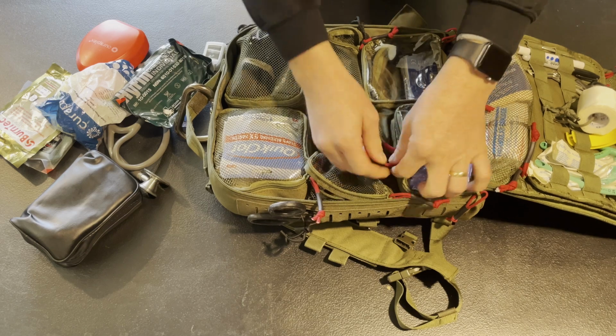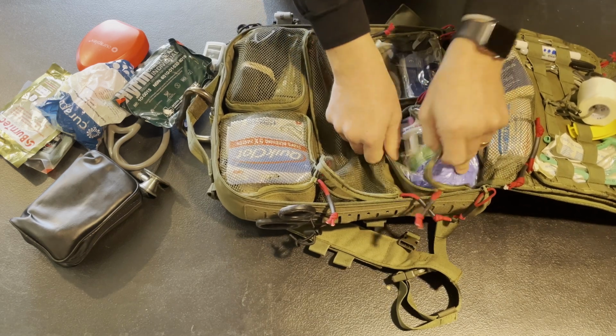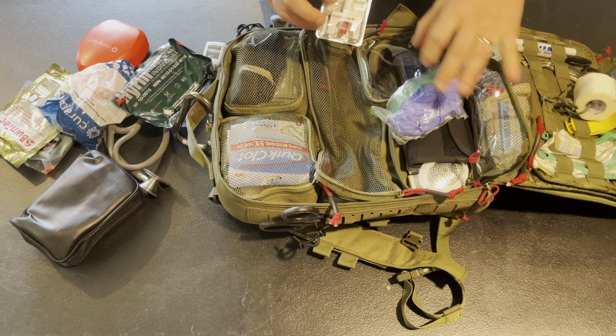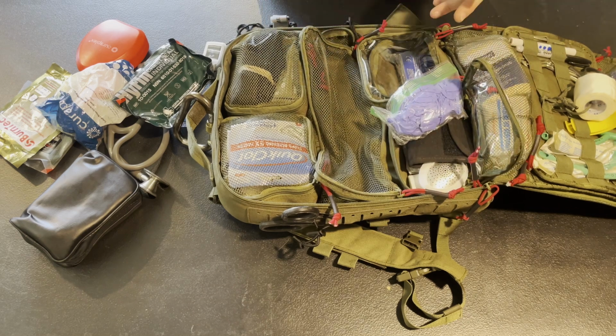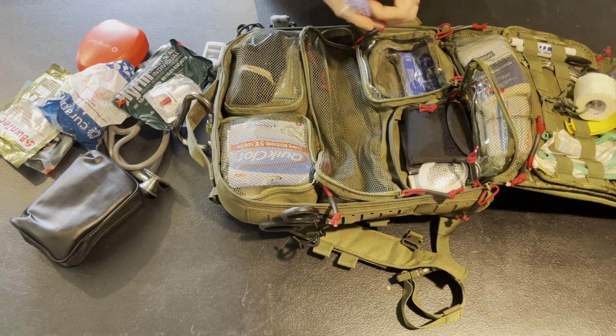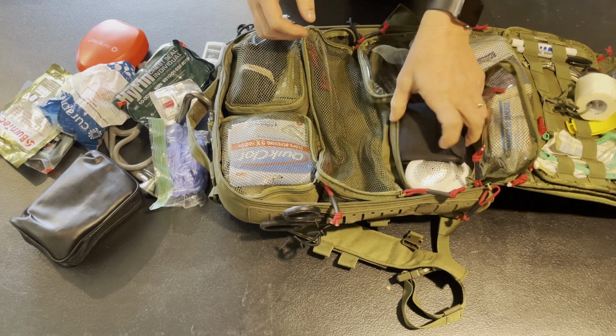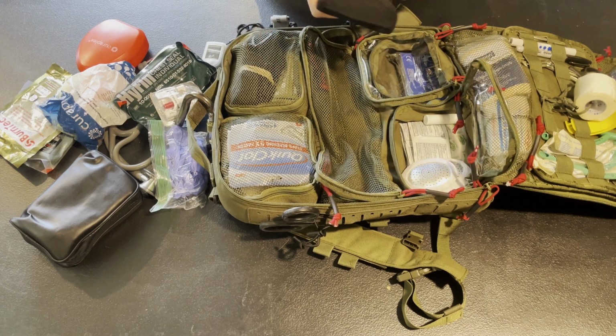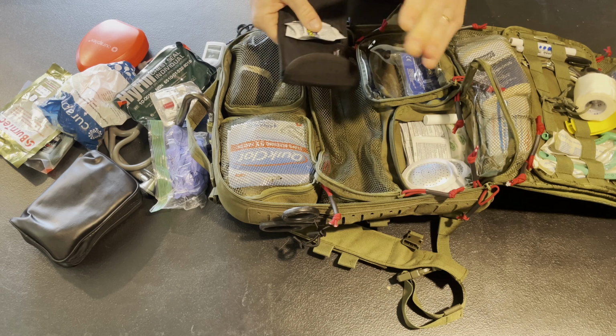In this compartment is going to be my medication and some other stuff. I live in an area that is prevalent for drug use, so I carry Narcan. These are my medical gloves. This is my little pill pack. So it's nothing crazy, guys.